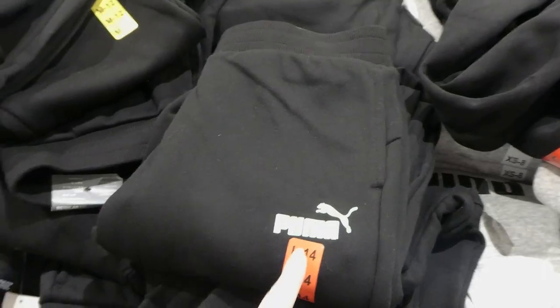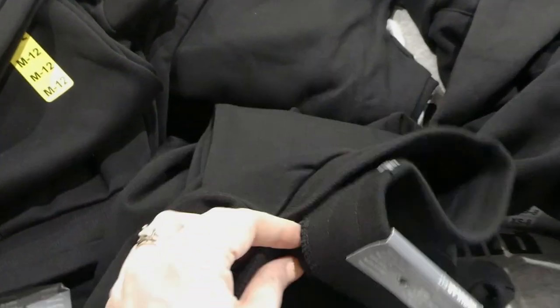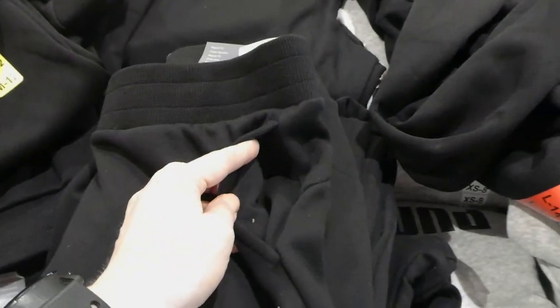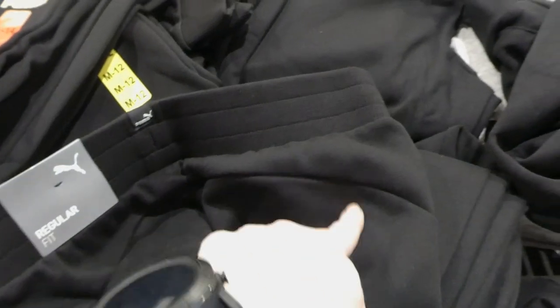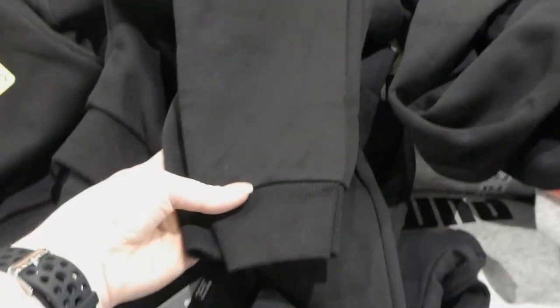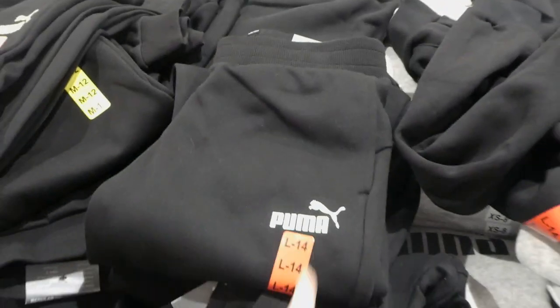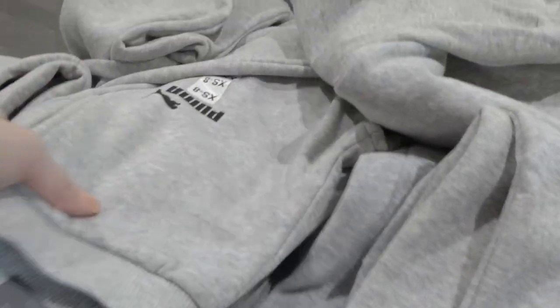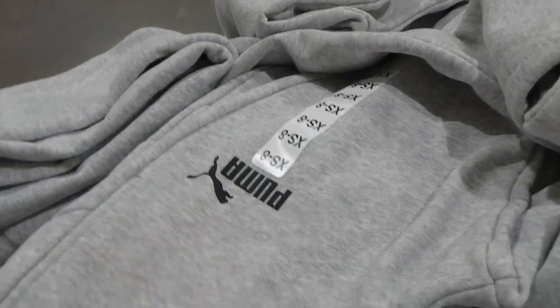So they have the emblem here. They've got an elasticized waist with a hidden drawstring, so it's on the inside. There's pockets on the sides, no pockets on the back, but they have that seam. And then they are a tapered leg with a cuff at the bottom. And they're small, medium, and large. Or extra, do they have extra? Yeah, extra small, medium, and large. The same sizes. And then this is the gray. So it's a light gray. And then it's just a black emblem there.